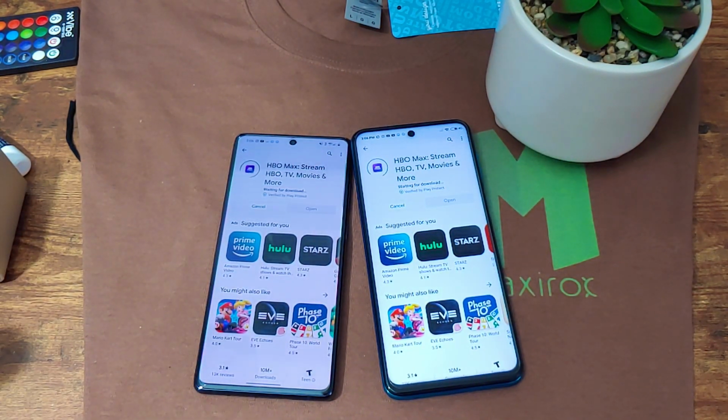Let's see if the Galaxy A71 can get a W here. It's already downloading and it's installing. And the Redmi Note 9S seems to be struggling here. It's unfortunate. No breaks. And that goes to the Galaxy A71 5G.